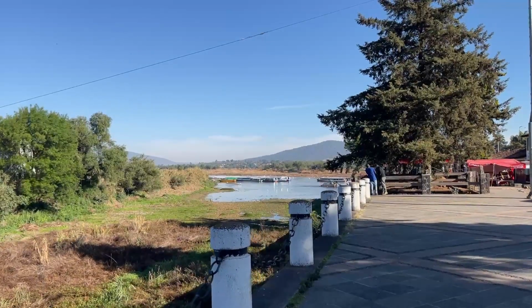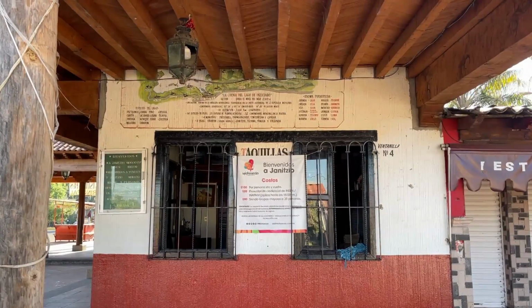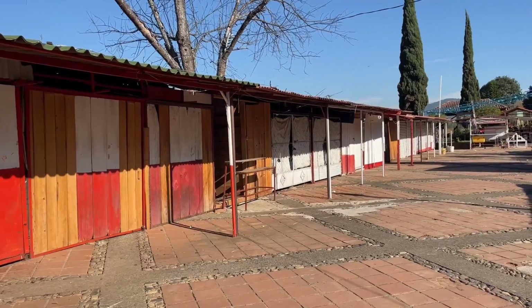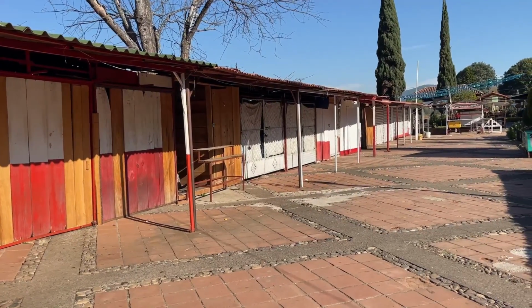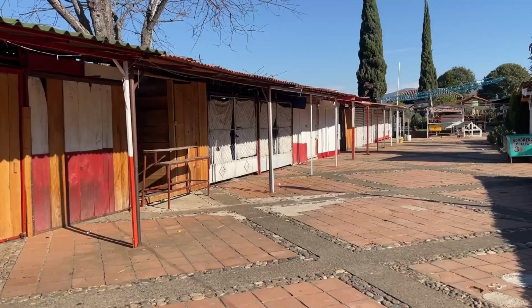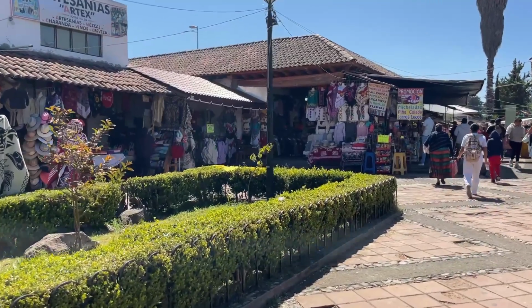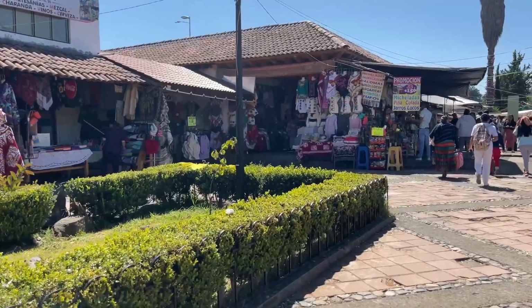I decided at the last minute to hop on a boat to the nearby island of Janitzio. It's only about 20 minutes away, and the woman at the ticket counter told me that the boats run every 30 minutes back to Pátzcuaro. It was still early, only about 9:30, and it seems that the first boat doesn't head out until 10 a.m.